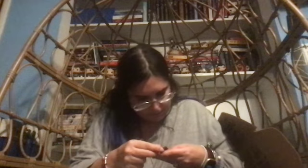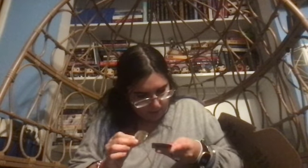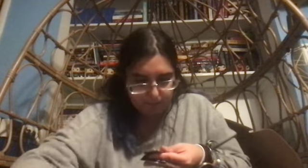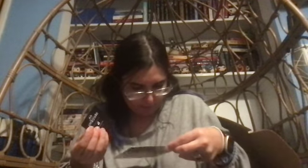And then the next thing, ooh, what is this? This is a denier coin, and I have no idea what this is from. I should probably look it up. Let me just see. Okay, this is from the We Hunt the Flames series. And I think it's actually by the person that wrote We Hunt the Flame, which is really, really cool.